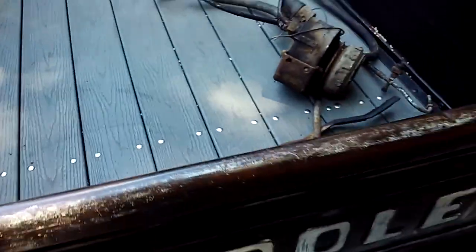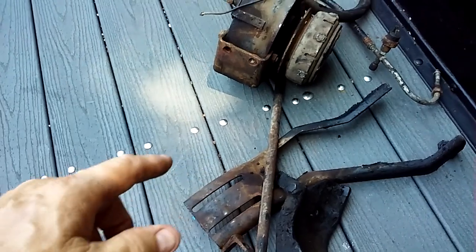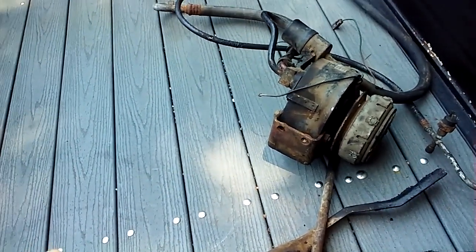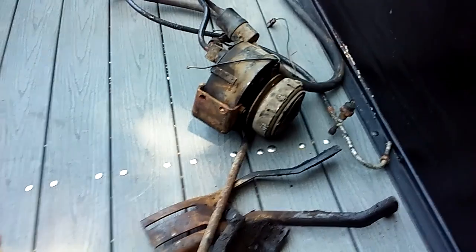Here's the bed. Here's the parts from my 71 C10, and I named it Big Turd. It's a 71 C10, and it's not here, so it's really not fair. I should have got... Well, anyway, it doesn't matter. It's at my friend's garage, Tim Dixon at Gas Sacks Chop Shop on Facebook.